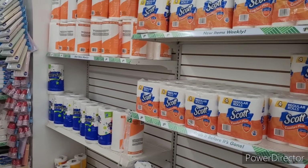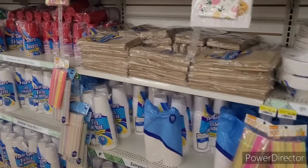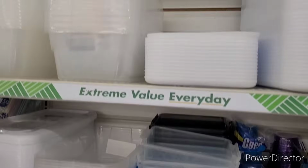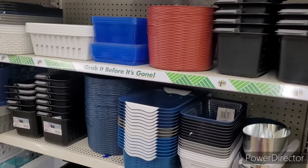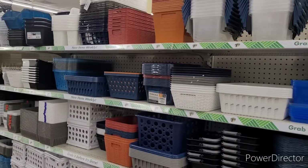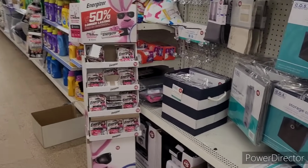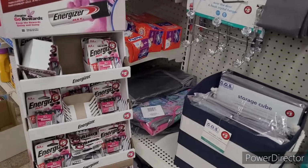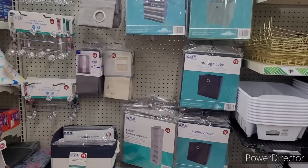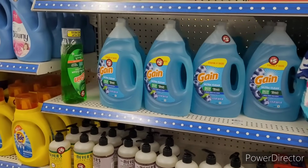Over here is your tissue, your paper towel, plates, straws, cups. Some little storage containers. Some more storage items over here. Ooh, they got some Energizer. Oh yeah. Four. Alright, excuse me. Alright. Have some panels. That might be a good deal on the gain.